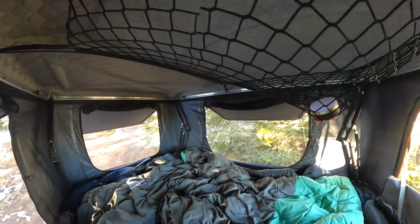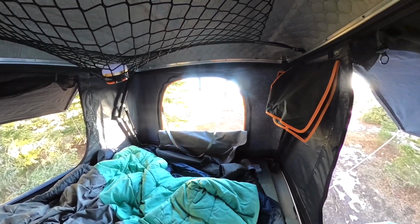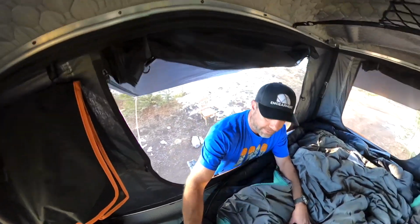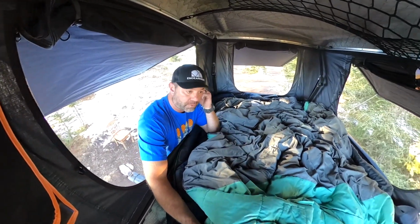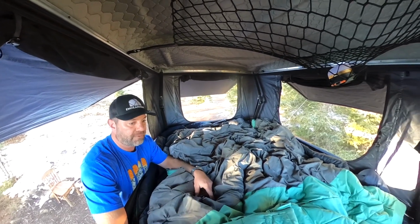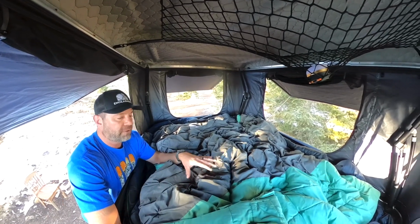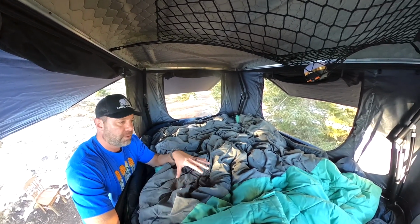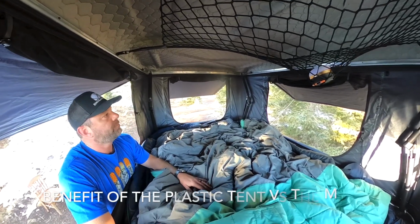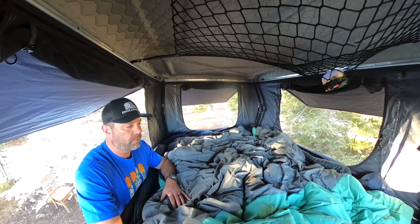All right, we're inside the tent. Very livable. This is a 2-person sleeping bag with 2 quilts on top, and I keep this in here at all times. It actually will close up with all this in there, not a problem. In fact, even pillows, I leave some pillows up here. And that is one of the benefits, and one of the reasons I went with the plastic topper as opposed to the metal topper roof tent. Yeah, it makes for quick camping really good and really easy.